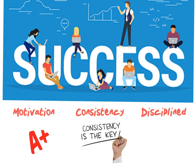Consistency is a key part of being successful, because sometimes you may slightly fall off track, but it's very important that you get yourself back in line with where you want to be and refocus your mind towards the goal you are trying to get to. And the final one, I think, sums this up and brings things together, and that is you've got to be disciplined. And I really believe in this.